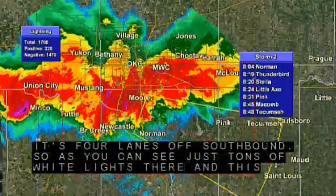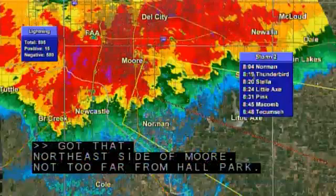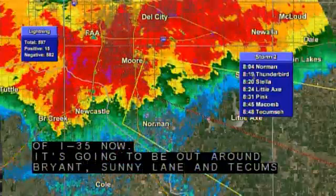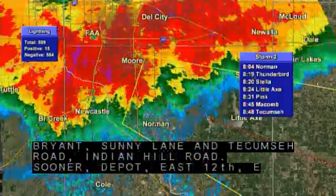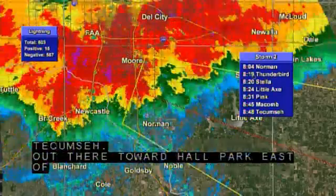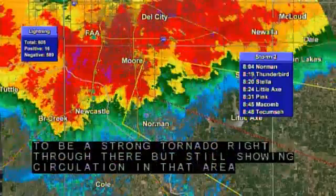Got that. Northeast side of Moore, not too far from Hall Park, up in North Norman. It's east of I-35 now. It's going to be out around Bryant, Sunny Lane, and Tecumseh Road, Indian Hill Road, Sooner Air Depot. Or East 12th, East 24th, back to Barry for a Norman address, Indian Hill, Tecumseh, right up there toward Hall Park, east of the York plant. Still show, it doesn't appear to be a strong tornado right through there, but still showing circulation in that area. North Norman now, far North Norman, at least pretty far North Norman right now. Doesn't appear to be really strong circulation, but it looks like it's a weaker tornado there.